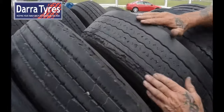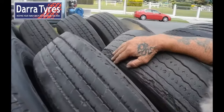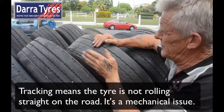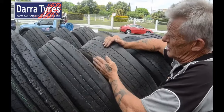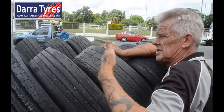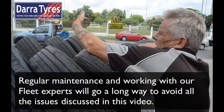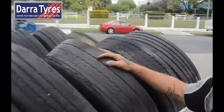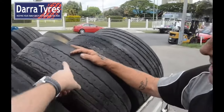So what's that from? Well, it's tracking wrong. It's tracking down the road, so this side of the tyre's hitting the road first before the other side. So it's virtually going down the road like that. So really, again, that's just looking after your tyres. It's just maintenance.